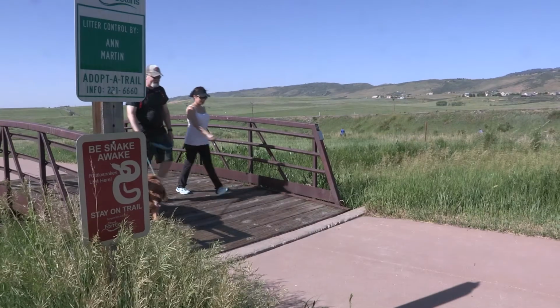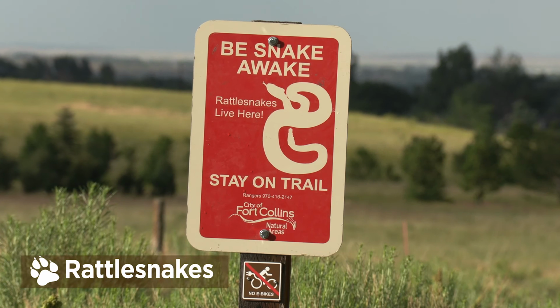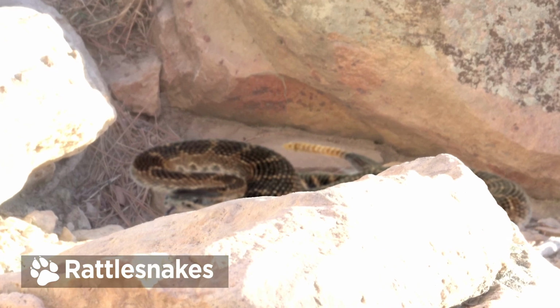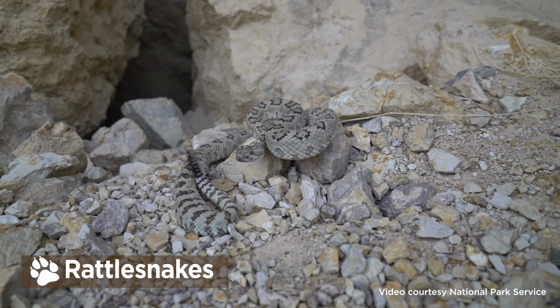The most common and dangerous of these are rattlesnakes. Many natural areas are home to rattlesnakes, which are an important part of keeping the ecosystem healthy. In hot weather, snakes will rest in shady spaces. Look carefully before stepping over or resting underneath rocks or logs in order to avoid them.